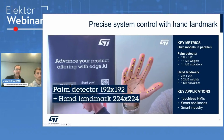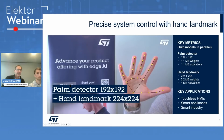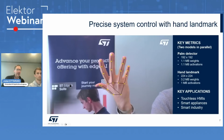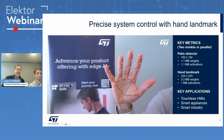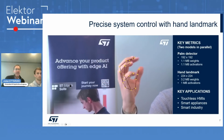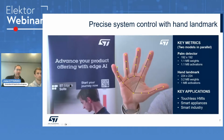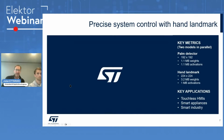Here is something where we have a lot of applications, which is the palm detector and hand landmark. As you can see, you can really see all the movement of your hand with all the fingers and all the parts of the fingers. So that could be really useful for touchless HMI or smart applications like in industry.